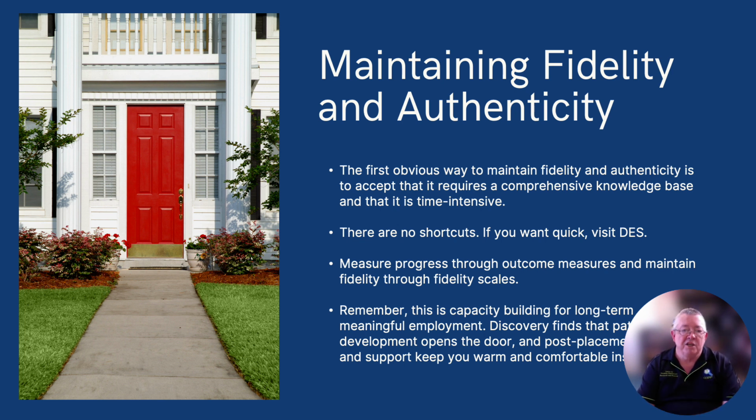And we're testing that at the moment, doing field validity tests to see if it makes sense, if the questions make sense, before we move on to an empirical trial of it to produce the evidence for it. And that's about illustrating real progress. So it's important that you do measure progress, the client progress, and put that in your reports so that the agency can see that you are investing their money wisely.